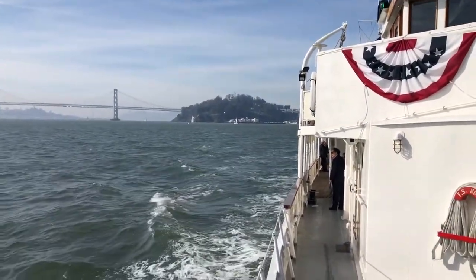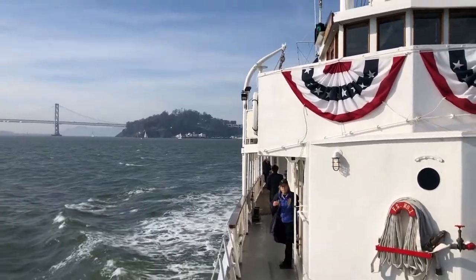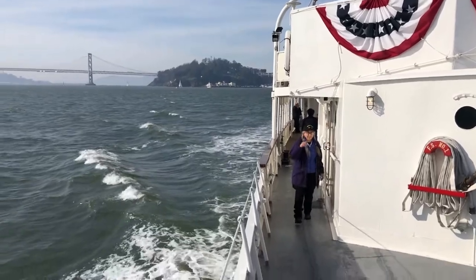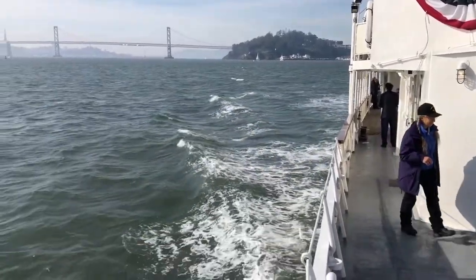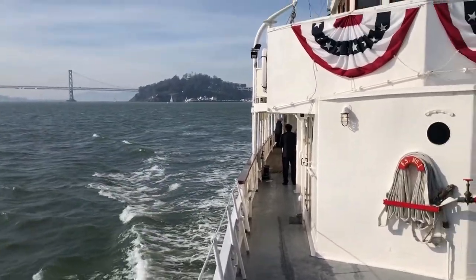Behind us is Yerba Buena Island, the center anchorage for the San Francisco-Oakland Bay Bridge. Yerba Buena was the original name of San Francisco. Appropriately, it means good grass in Spanish.